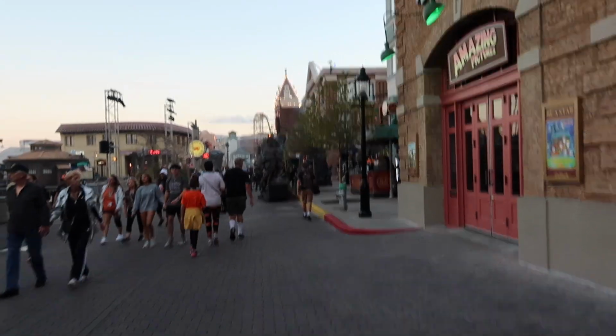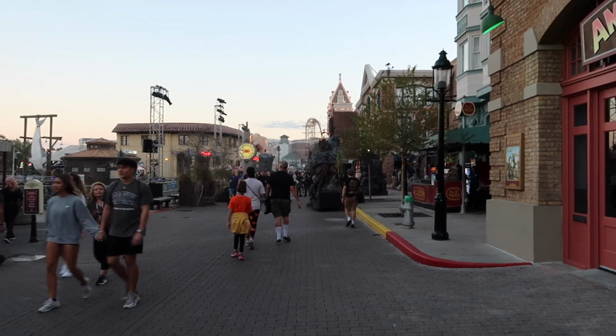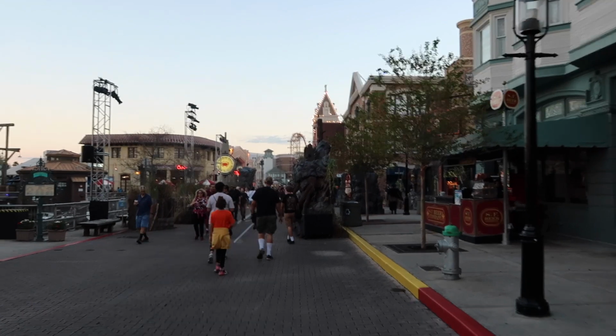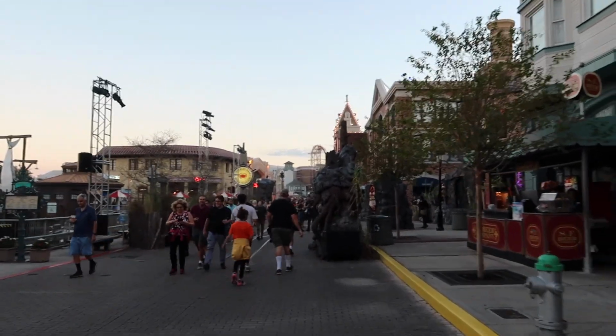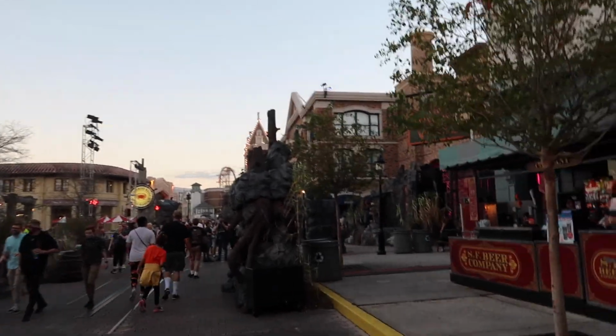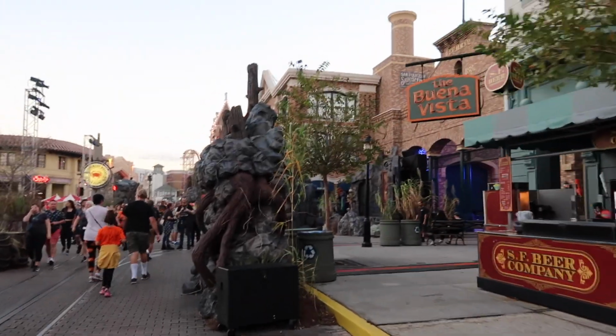Coming up on another scare zone. And I will say, I really like the way that they make it clear that you're entering one, and they set the ambiance. So it's noisy and a little bit foggy and smoky. I think there's a witch on the stage over here. This is neat.